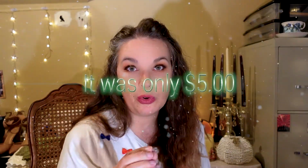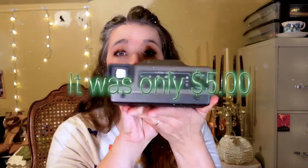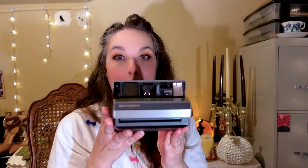But before we do that, probably yet another obsession, but I was so freaking stoked when I found this. It is a Polaroid camera. It is called a Spectra system, and it has all of these strange buttons and things on the back of it that I have never seen. Now, I have 4 different Polaroid cameras in my collection, and now I have this one.